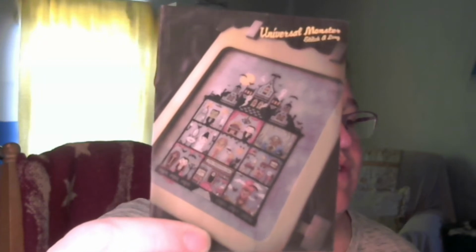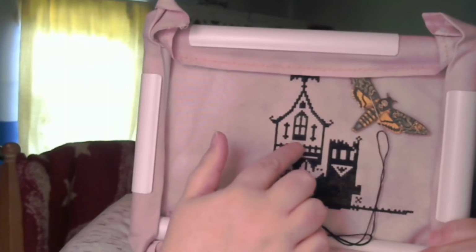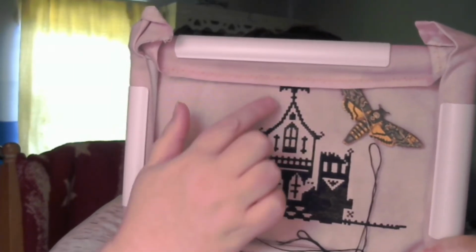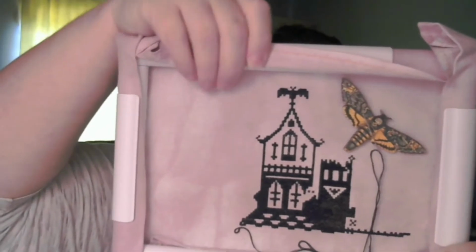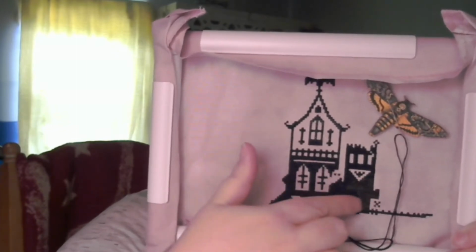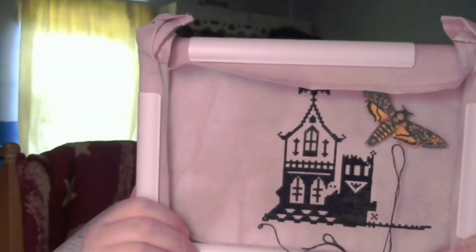So this is the Universal Monster Stitch Along. I took the time to start adding the one strand to some of the black. So yesterday I got the third strand in on the window and these little side pieces, and one wing of the bat needed it. So today I plan on finishing getting the extra strand in here, and then if I have time I'm going to start back on the rest of it. So that's my progress and my plans for today. Now that might not happen. It's going to depend on how long I'm at the stores, because I have quite a bit of errands to run today.